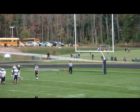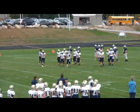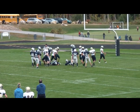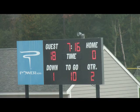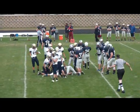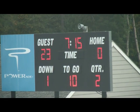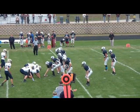And it's no good, but we have a flag. Flag on the play. Roughing the kicker. Two-point conversion is good for Windham. 18, Windham, 0, Sanborn. Okay, so here we go. It is Windham 23, Sanborn 0. Okay, it's a first and 10 for Sanborn from their own 42.